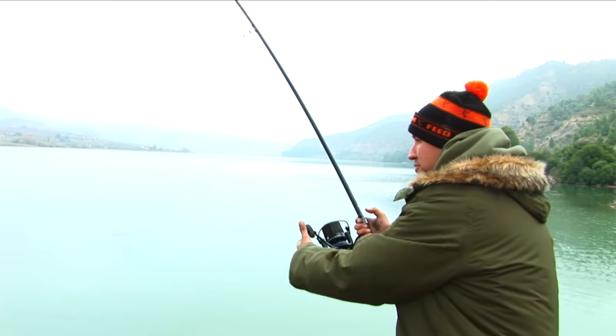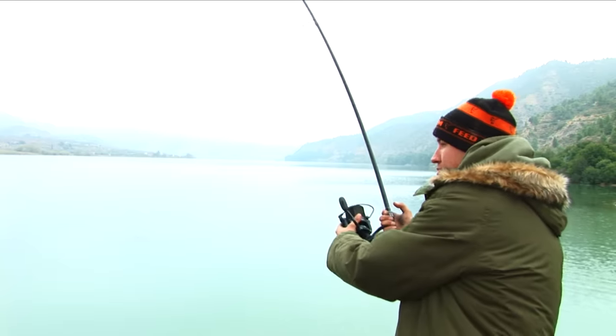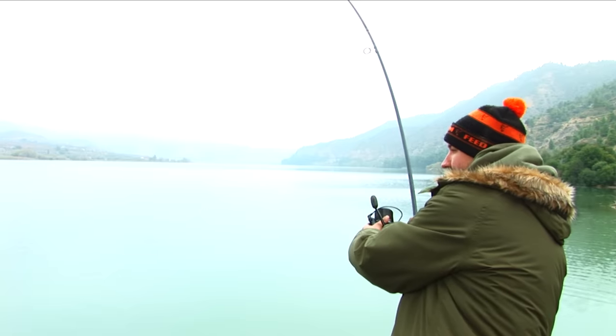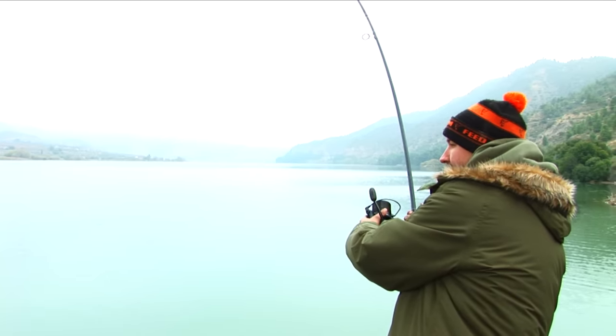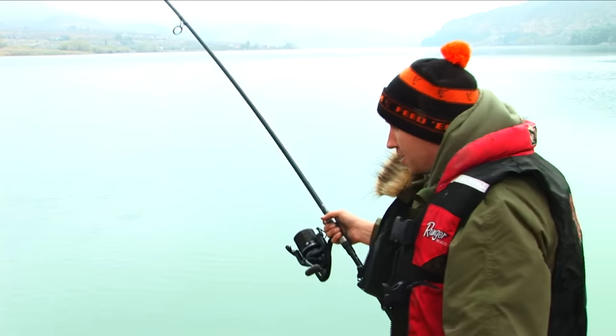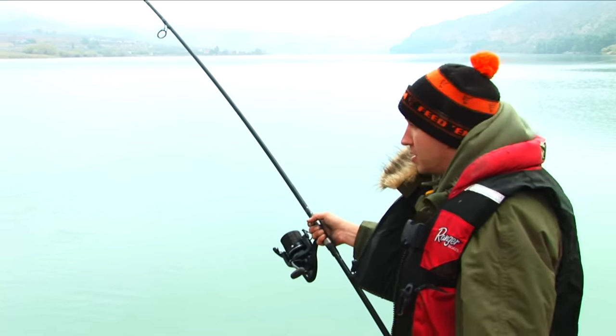So we've had to quickly get back onto the shore and get the rod and the fish, which is now snagging me solid on the shelf. I need the boat again. Steve, need the boat. The fish has absolutely run me ragged.